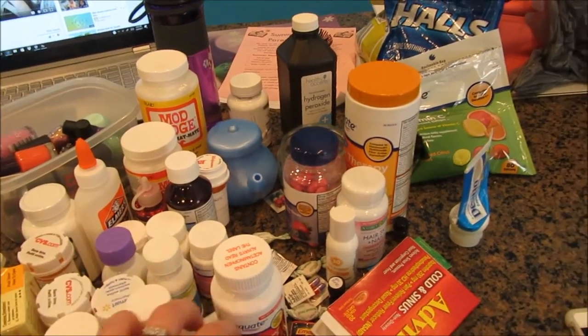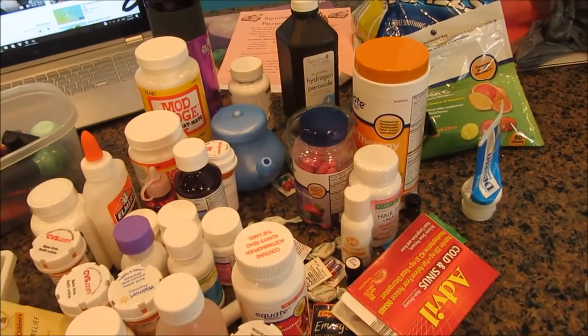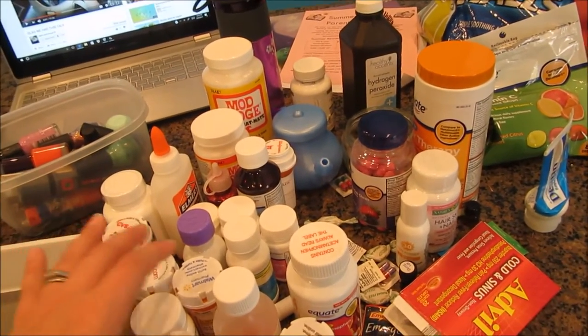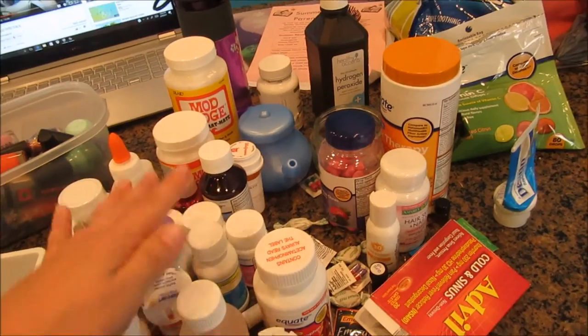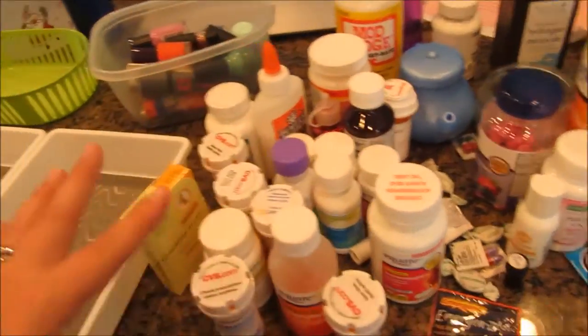Hopefully they'll take them. I don't know what else to do after that, or I can just dump them in the cat litter box when Zach dumps it out. We'll figure it out. So I have them in a bag safely stored away, and now I'm going to sort this stuff out.